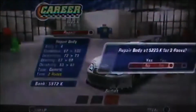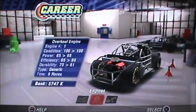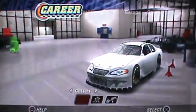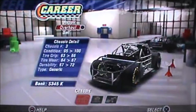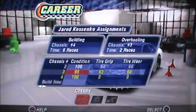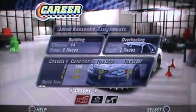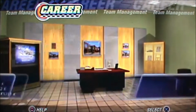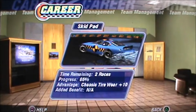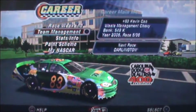2 races, $225,000. The engine. Let's overhaul this one. It'll cost a pretty penny, $402,000. And then for the chassis, I think we can overhaul for 2 races, $296,000. So, I mean, we're still kind of low on dough, but it will help in the long run eventually. I mean, until I get to, what is it, California, we have the. Do everything, so that'll be good to know, I guess.